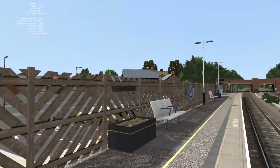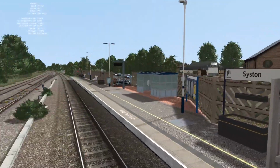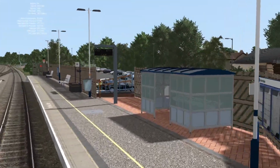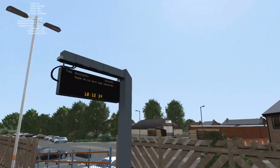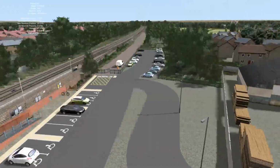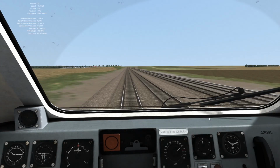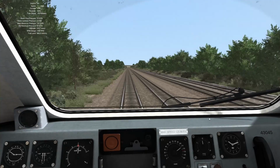Anyway, this is Syston, and I've passed this station before, and it certainly is Syston. Look how small this is. This platform is so small, and it's very well textured, isn't it? The texturing is very well done. We've got a nice platform shelter there, an information board there, a nice housing development over here and other bits and pieces. We've got some fantastic detailing around here. Okay, so let's get back to our train, and oh, look at that. We've got nothing there, and as I say, it's taking time to add assets in.